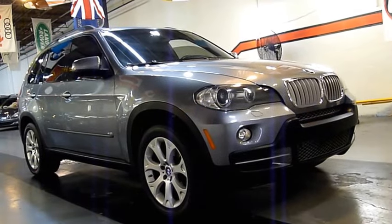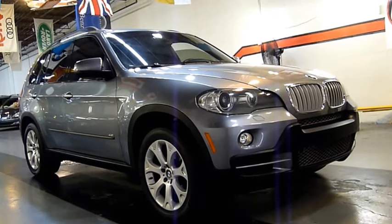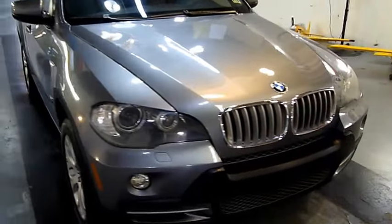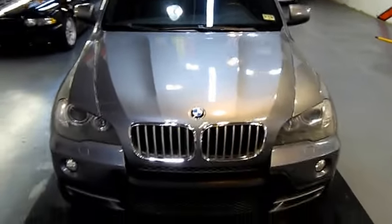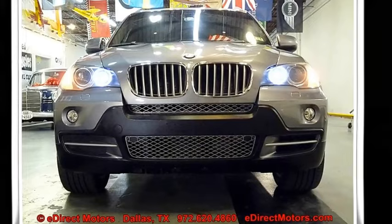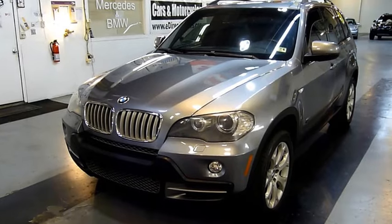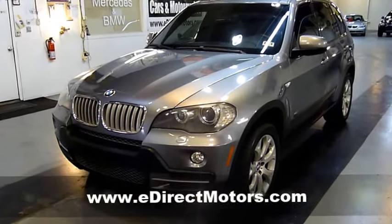Let's take a little walk around of a super sharp 2007 BMW X5 4.8i Sport. All right, the exterior of this X5 here is a space gray metallic. You have a black leather interior. 2007 was the first year for the total redesign of the X5, and this one is a 2007.